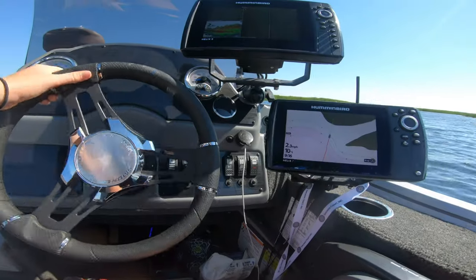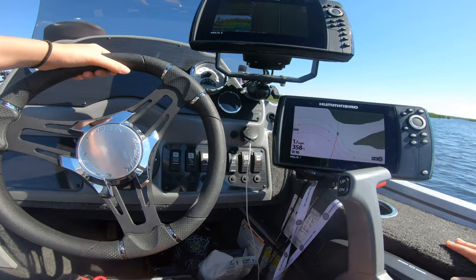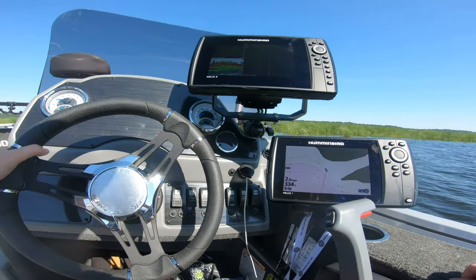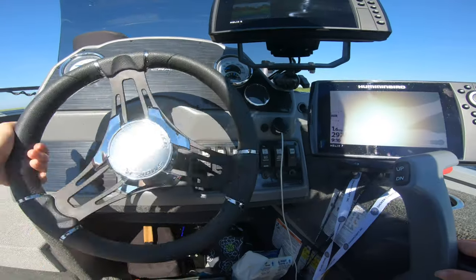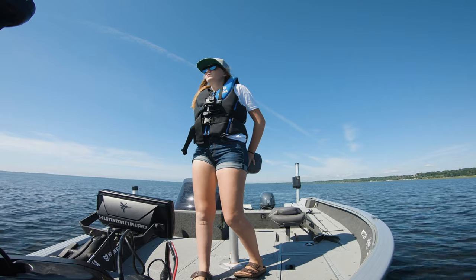Okay, so I can't go in this creek, unfortunately. That sucks, but that's okay. I can fish the mouth of this creek. It's got some moving baits that I can use, but I cannot go into the actual creek.